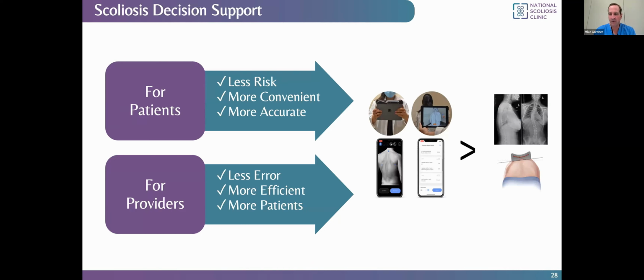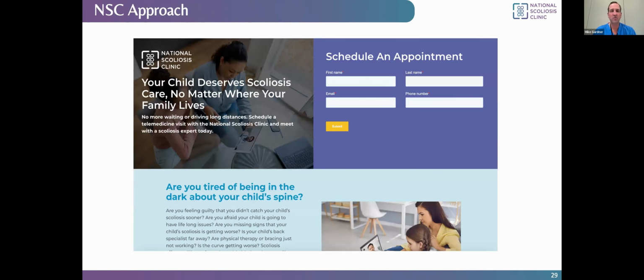So just want to transition. We have a little bit left and we'll have some time for questions, but maybe click to the next slide. Just want to briefly give an overview of where the National Scoliosis Clinic is right now. We're currently live, but continuing to evolve. If you want to take a look at the site and explore the offering right now, you're able to have a visit, not in person, with one of our scoliosis specialist doctors. They're not orthopedic surgeons, but they are trained as non-operative scoliosis specialists. They can answer questions and guide treatment based on how severe your scoliosis or your child's scoliosis is. This is available right now.